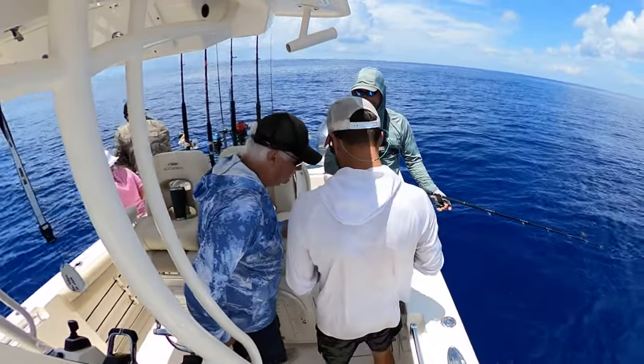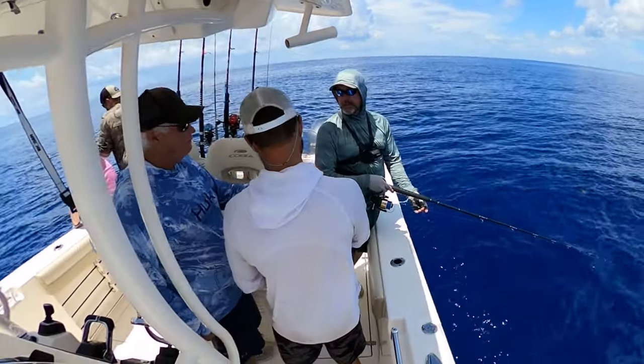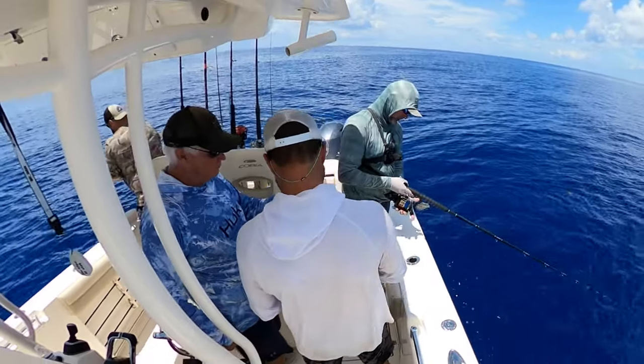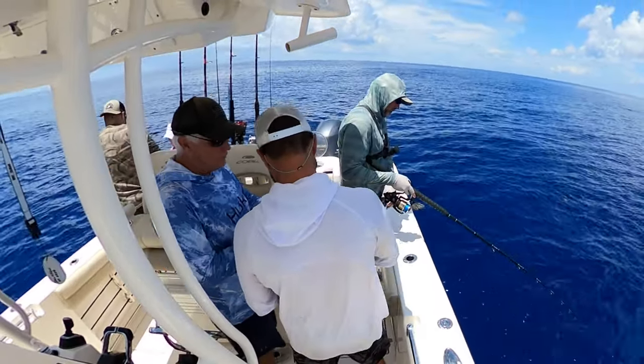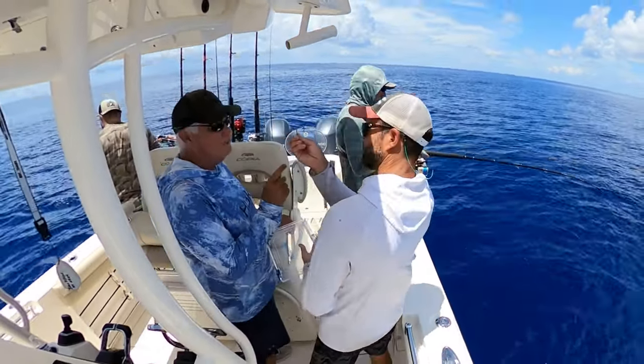But these are offset. You can't use that offshore. Why? Because it's illegal. They have to be in-line. Oh, you can't use a circle? You can. There has to be a circle hook, but it can't be offset. See how it's twisted?